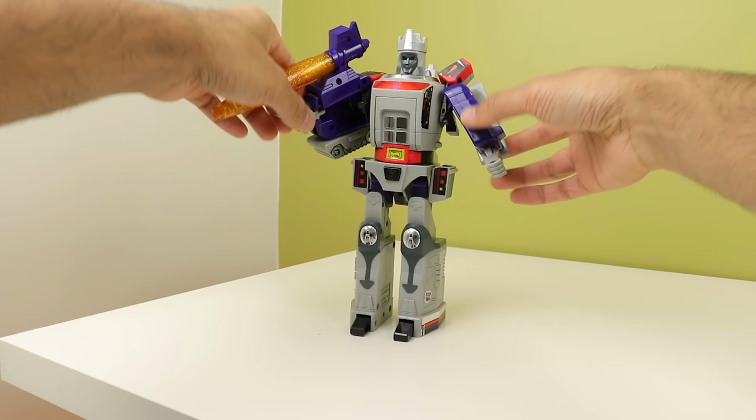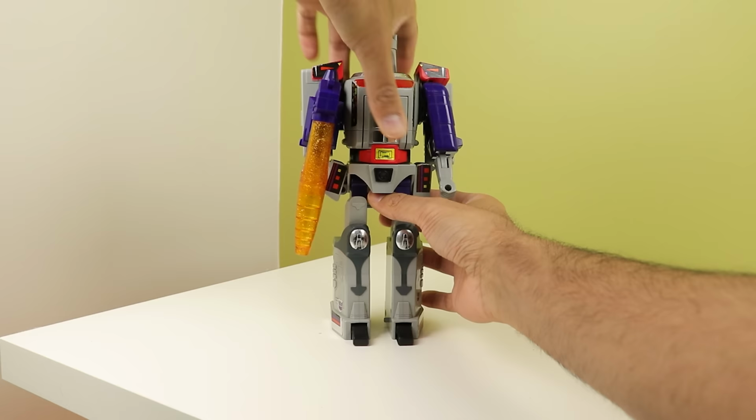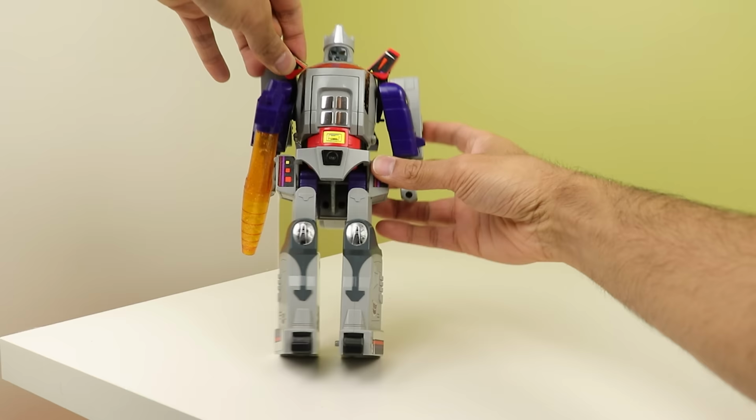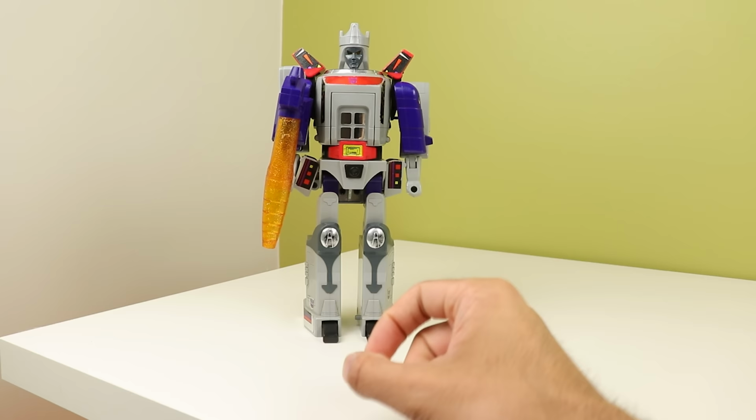So, he takes a... Need to extend the legs. There we go. Didn't want to extend the torso. He takes a 9-volt. Oh my god, will you cooperate? There we go. He takes a 9-volt battery in his chest. I don't know why 9-volt, but he takes a 9-volt. You press his peepee and he does this.